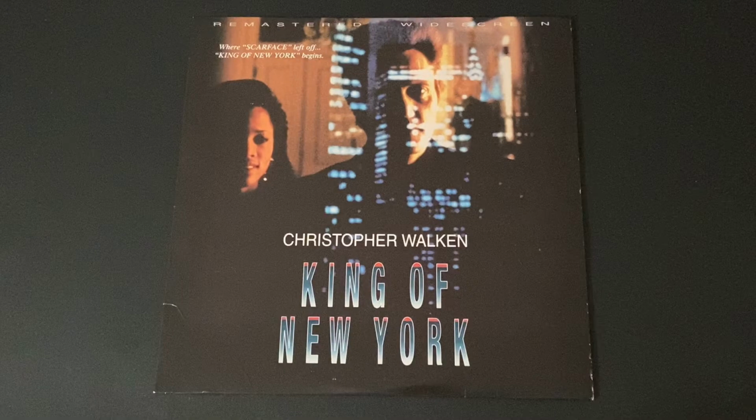But until then, I was finally able to upgrade to this nicer jacket of the full cover art of Tequila Sunrise. I also found this really wonderful later pressing, the remastered widescreen pressing of Abel Ferrara's King of New York, with the great turn from the legend himself, Christopher Walken. It has the beautiful art on the jacket.